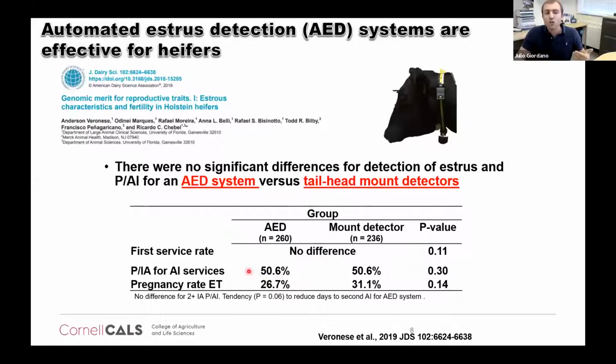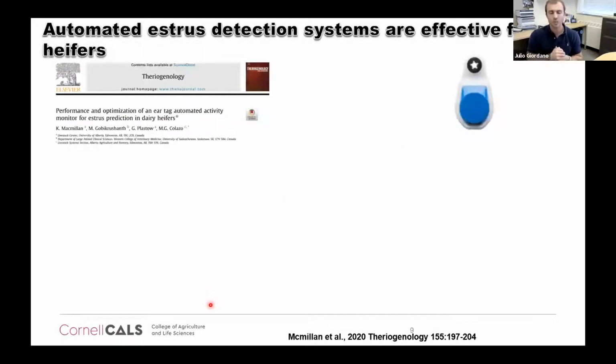And it was the same from the perspective of heifers detected in estrus. And there were also no differences in terms of conception rates or pregnancies per AI for the heifers that were inseminated. You can see 50% pregnancies per AI for heifers detected in estrus by the automated system or the tail head mounted detectors, and no differences for the smaller proportion of heifers that received an embryo instead of artificial insemination. So at least it worked as well as those mounting detectors.